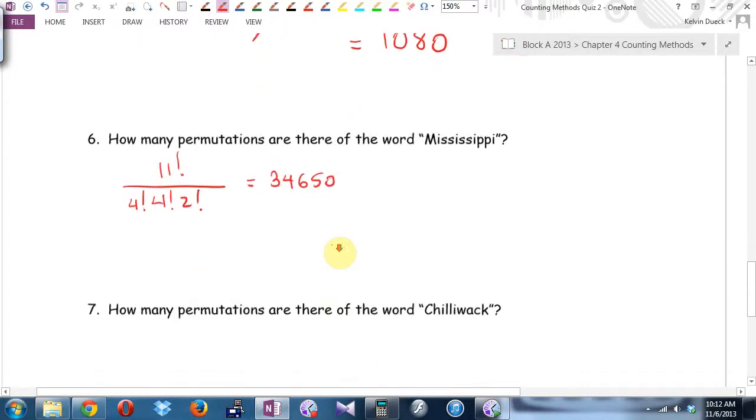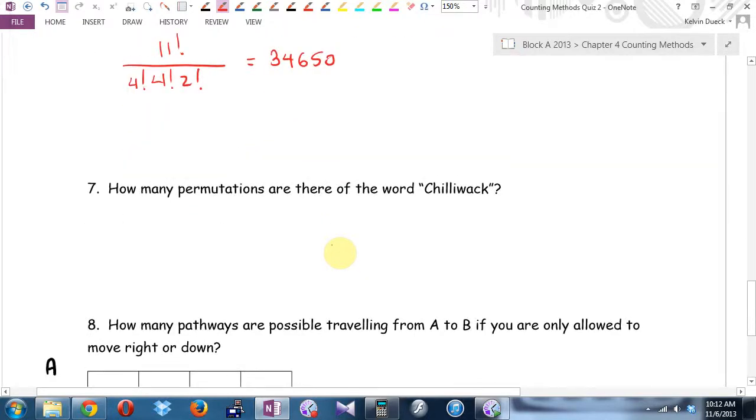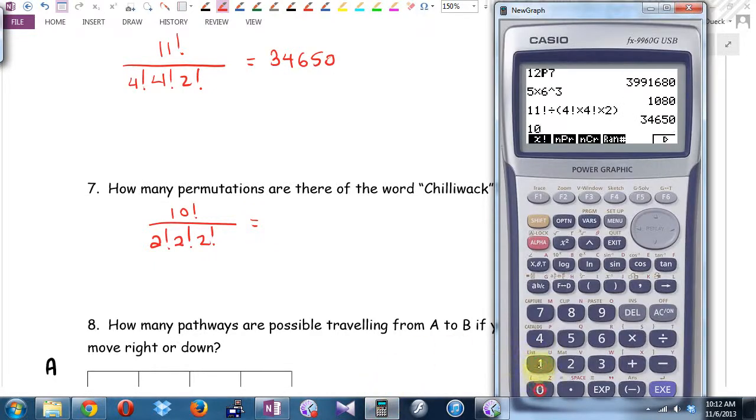How many permutations are there of the word Chilliwack? Okay. 1, 2, 3, 4, 5, 6, 7, 8, 9, 10 letters. 2 C's, 1 H, 2 I's, 2 L's, 1 W, 1 A. I already did the C's, already did the K's. It's going to be that. 10 factorial divided by, oh heck, 2 times 2 times 2. 2 factorial, but who cares, because that's the same.